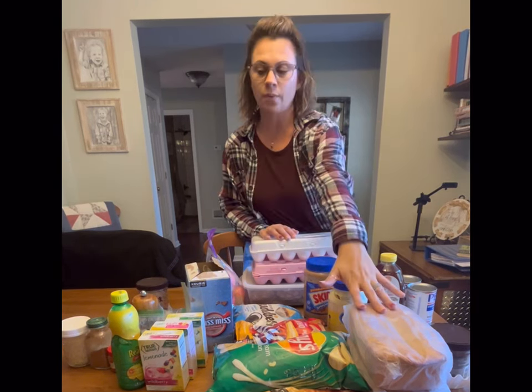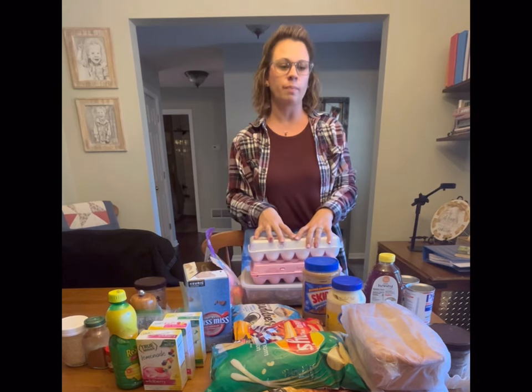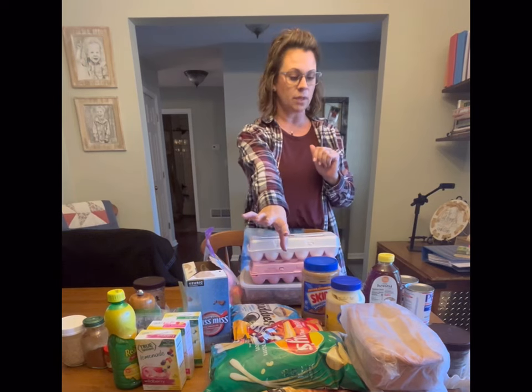So for us, for breakfast, we'll be having eggs, and I had bacon in my freezer already. We'll be having coffee. I brought bread. I'm bringing butter and cinnamon and sugar so that we can have cinnamon toast. They do have a toaster oven at the cabin, and they also have a Blackstone, so we'll be able to cook bacon and eggs. For lunch, we're just gonna do sandwiches. We'll do ham and cheese sandwiches with some chips on the side.